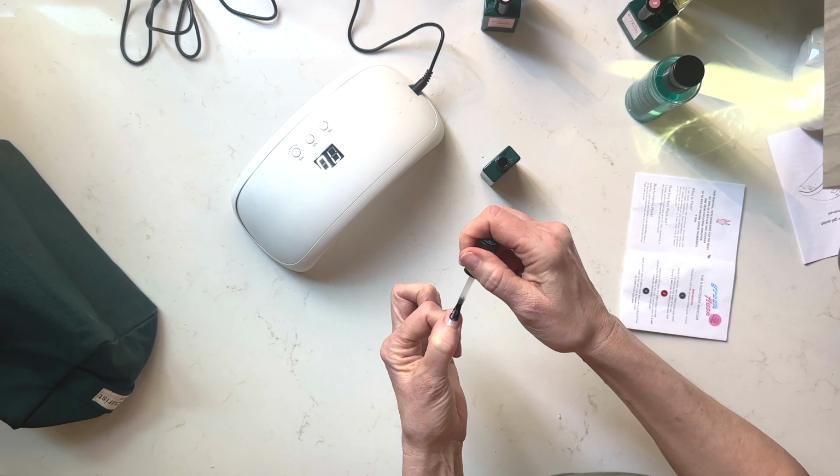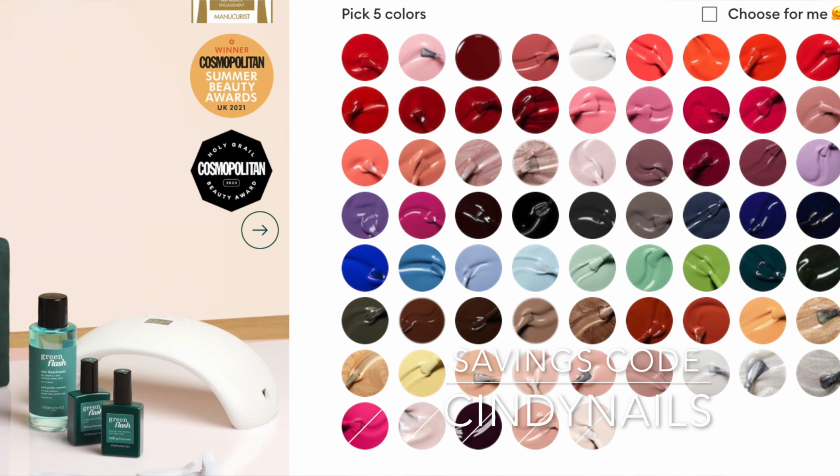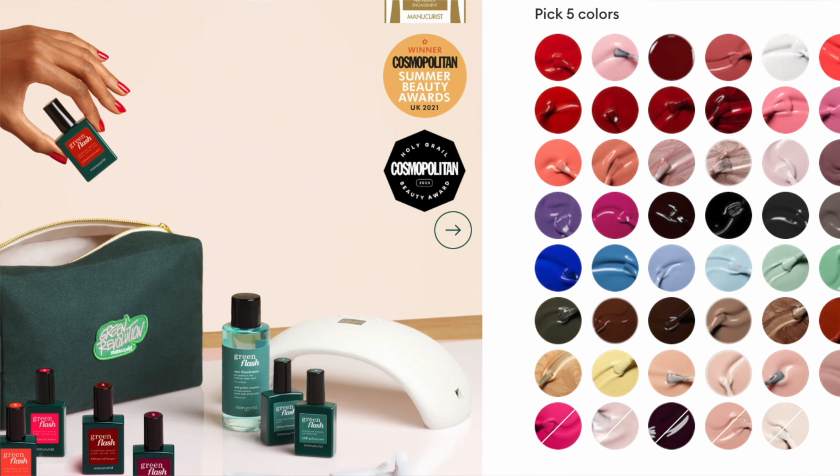I tried a lot of nail products behind the scenes this year, and I did a couple videos on some nail sets that I tried. By far my favorite is the Manicurist Gel System. It cures using LED light as opposed to UV light, so it's much better for our skin. They also last. They last on a manicure for me about 10 days.